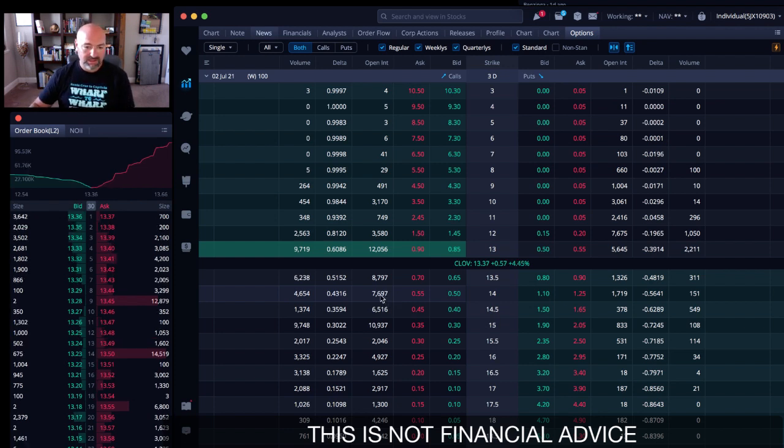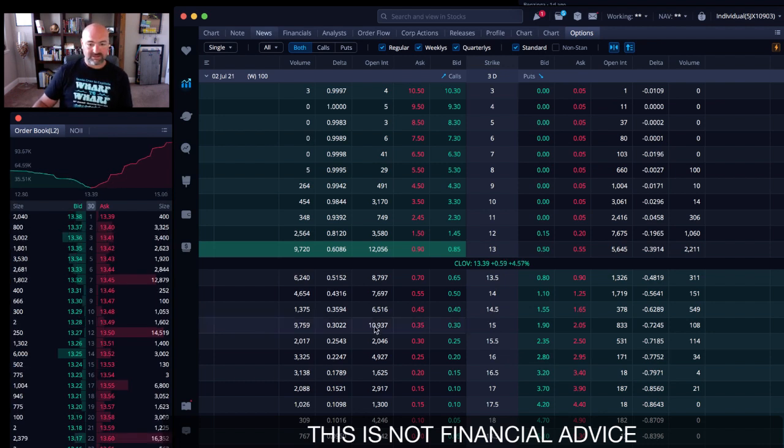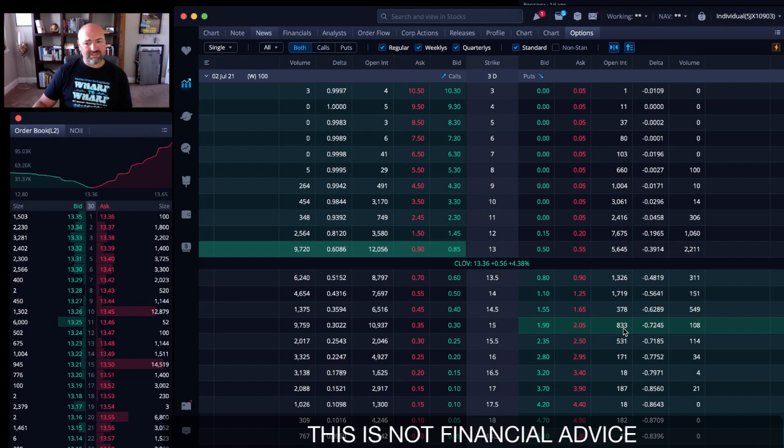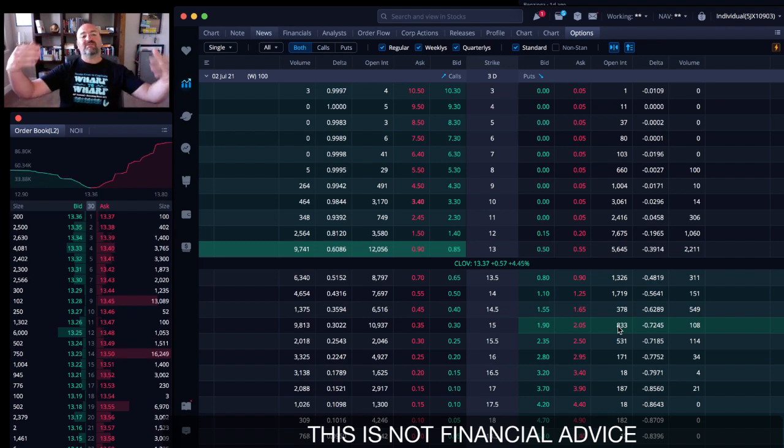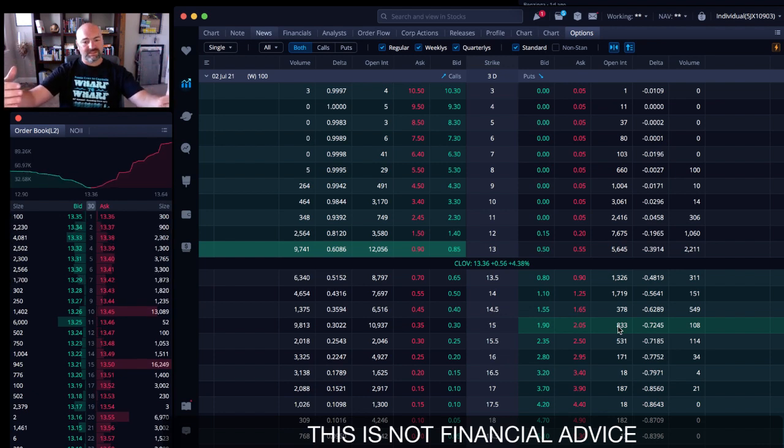The way that works, get us above 14. And now if we look at 14 and 14.50 combined, we're looking at roughly 14,000 calls as opposed to 2,000 puts. So that's another 12,000 contracts that will go into the money. So I think the potential exists here, especially now with the $15 strike, almost 11,000 open interest, as opposed to only 833 puts. So the potential definitely exists there for us to get some sort of gamma squeeze, gamma ramp up to get us above 15, 15.50, maybe even 16.